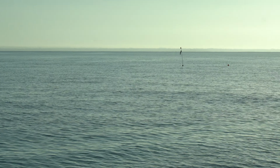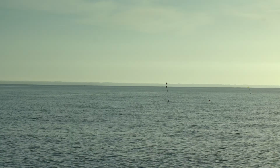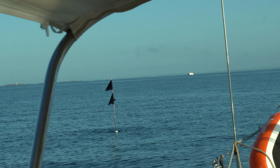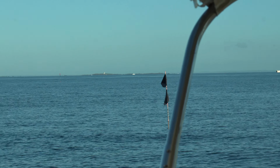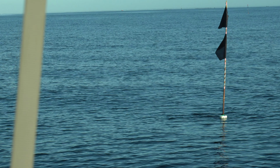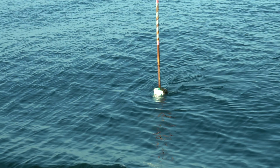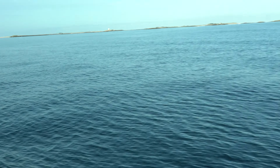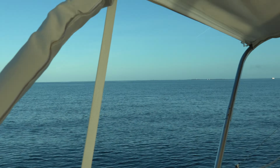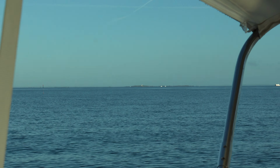It's particularly tough when there's glare on the water. As you can see, they're a little hard to pick out. This one I probably shouldn't be coming this close to. Sometimes they have a line that's sort of slack in the water floating, especially at low tide. But this one is just a single buoy, so that's good. Another one over there. Very active fishing area apparently.